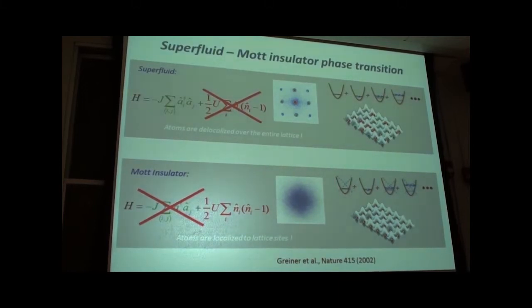So if you have a lot of mini condensates with well-defined phase and you turn off the lattice suddenly, what you get is all these condensates expand, overlap with each other, and you get a matter wave interference pattern.